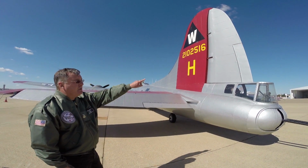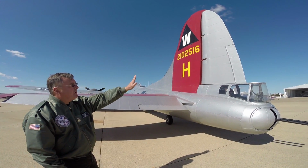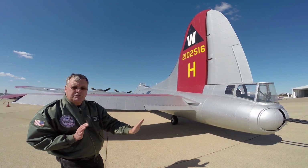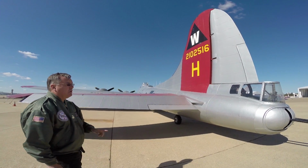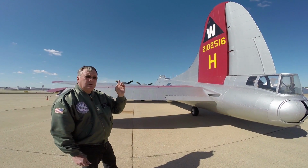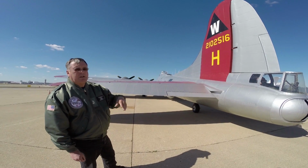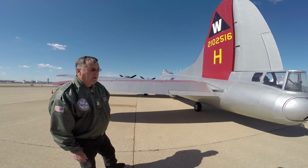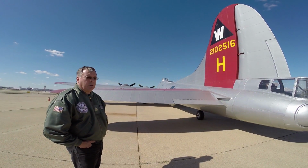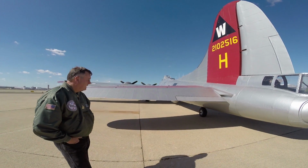It has a balance tab there, and what that does is when we move the rudder to the left, that tab will move a little bit to the right to give it some aerodynamic assistance so it's not quite so heavy on the rudder. It also is the rudder trim tab if you were to lose an engine and have to adjust a little bit of rudder trim to compensate for that. That's what that tab does, but it's also a balance tab. And for those of you who are pilots, the rudder is very ineffectual on this airplane just because of the size of the vertical stabilizer.